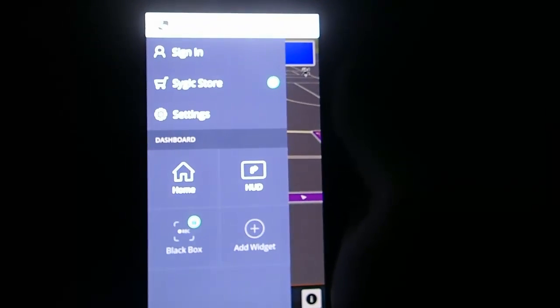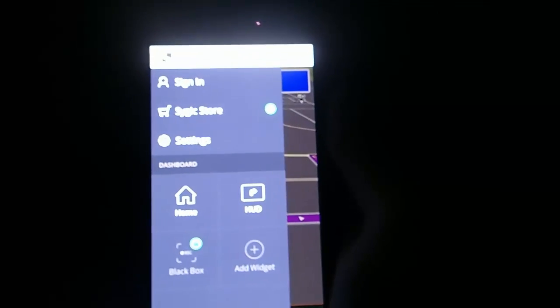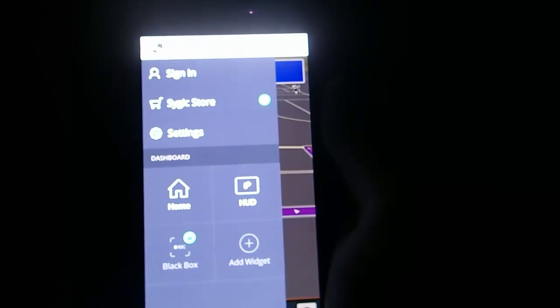So yeah, that's about it. I'm not going to give you a live demo because I don't feel comfortable recording and driving at the same time, but I think you've gotten a general picture of how this works.